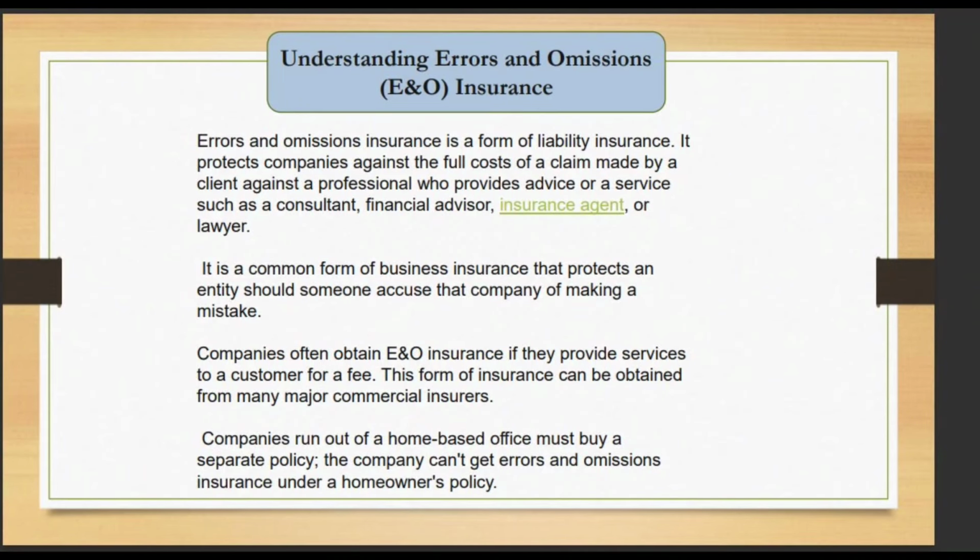Understanding errors and omissions insurance. Errors and omissions insurance is a form of liability insurance. It protects companies against the full cost of a claim made by a client against a professional who provides advice or a service, such as a consultant, financial advisor, insurance agent, or lawyer. It is a common form of business insurance that protects an entity should someone accuse that company of making a mistake.